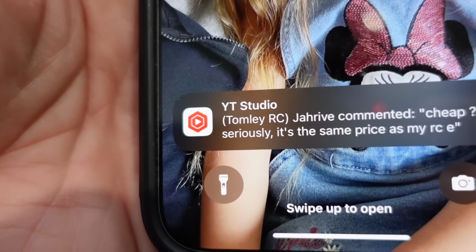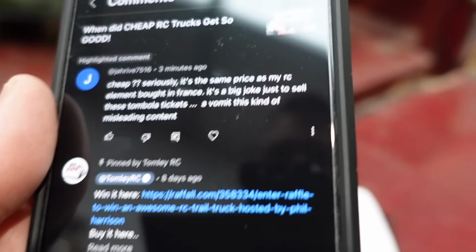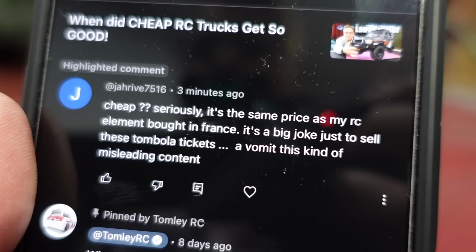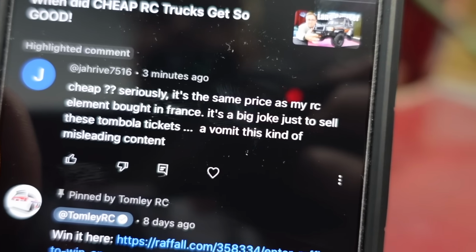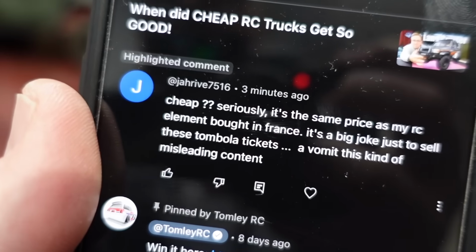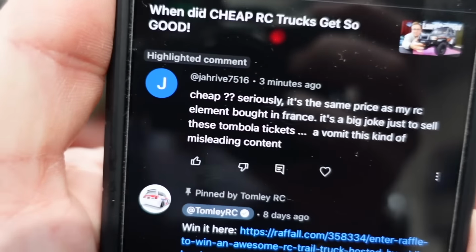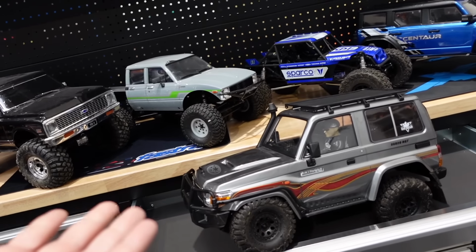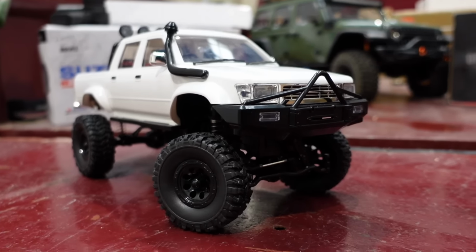Just as we're chatting, look, someone's come up there. Cheap? Seriously? So I bet that is that RGT video. Yeah, look, there it is. It's the same price as my Element bought in France. It's a big joke just to sell these tombola tickets. I hate this kind of misleading content. What? An example, live, as we're doing this video, of why people don't like me calling stuff cheap. Well, I don't know how more to explain it. You want cheap? I'll give you cheap. Here you go, this is cheap.